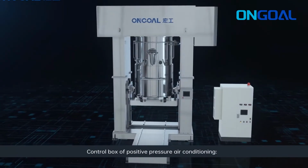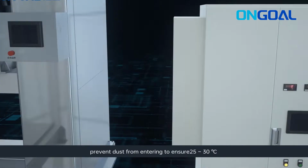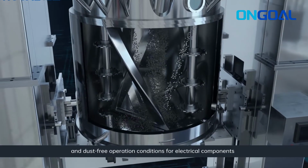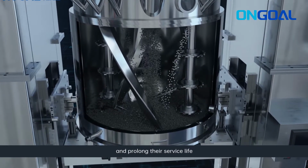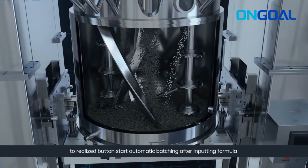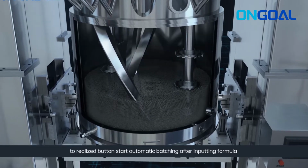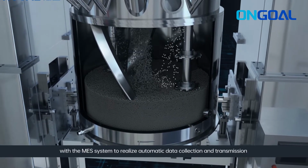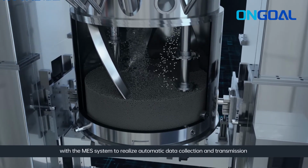Control box of positive pressure air conditioning. Prevent dust from entering to ensure 25 to 30 degree and dust-free operation conditions for electrical components and prolong their service life. The mixer is connected with the batching system to realize the button start automatic batching after inputting formula and setting of process parameters, connected with the MIS system to realize automatic data collection and transmission.